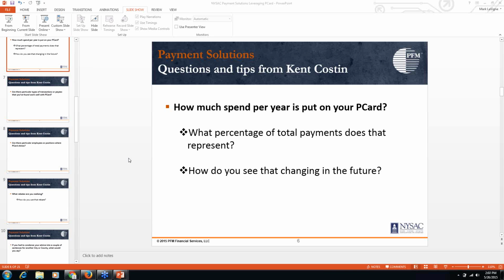Kelly, one of the questions that has come in that we thought we'd present at this point in time is, what about utility companies, energy suppliers, fairly predictable bills being paid by the county for electricity and natural gas, gasoline purchases for our fuel depots. A lot of times these vendors take credit cards. Are these types of companies eligible to be in the purchasing card program?